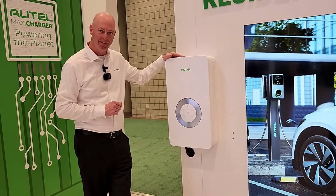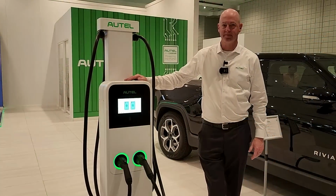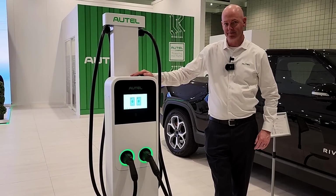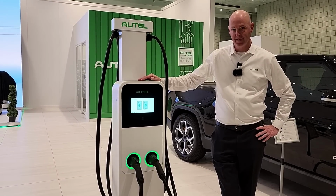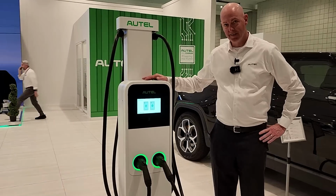All right, let's move on to another product that's really interesting. Okay, so there's a real interesting unit here. This is what caught my eye actually when I first walked over here. This is a dual head 80 amp AC charger. Tell us a little bit about this and what's the use case for it?